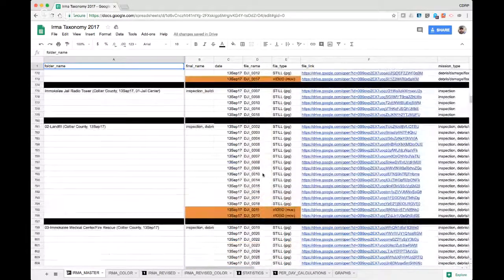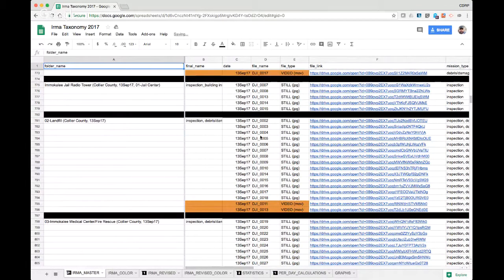This is great. It's a lot of imagery, though, as you can see. To give you something easier to grab, this is landfill, sortie 2 in Collier County, flown on 13 September. That was classified as inspection. We have our individual images, and we also have the movies that were taken.